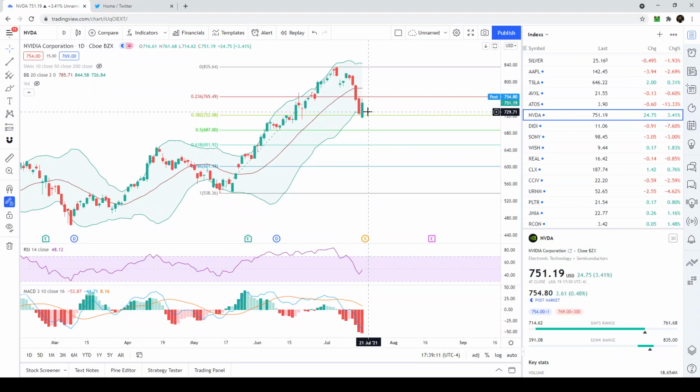We fell outside of the lower level of the B band. We're extremely oversold on the MACD. We fell sharply on the RSI. Multiple red days, huge red days, and today was a nice reversal.